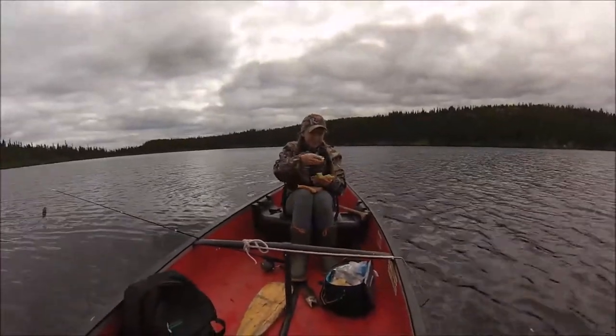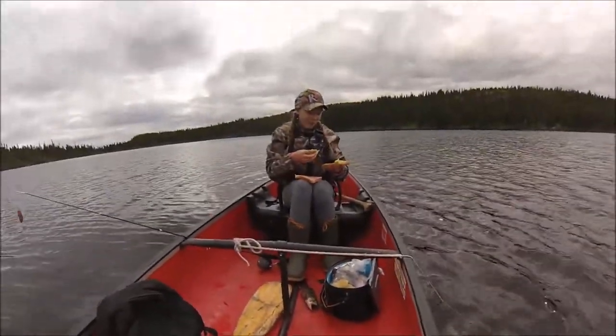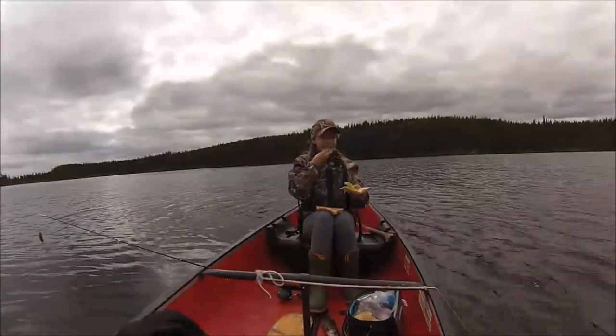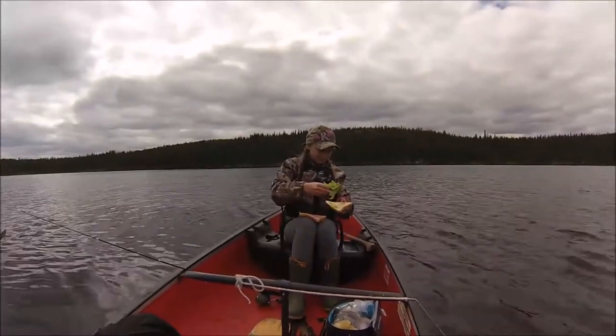A little exhausted from catching so many fish, so Rahel got into the lunchbox. Gonna have a sandwich, a little bit of something now. For some reason, she's de-lettucing her sandwich and eating like a rabbit. That's fine.